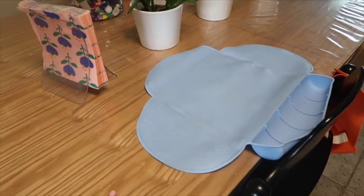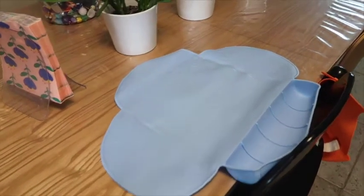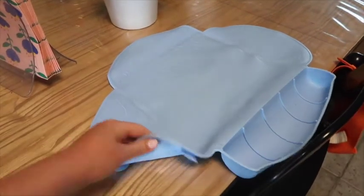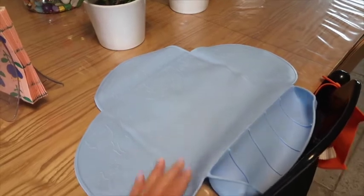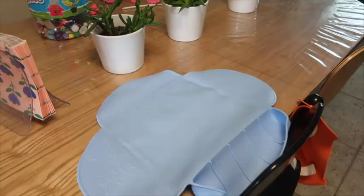Again, the plastic cover is a bit of a godsend, but when Evelina is sat here weaning, we also got this little plastic sticky cover that sits on here and has a tray, so most of her mess goes on here, all around here, and all around her face.